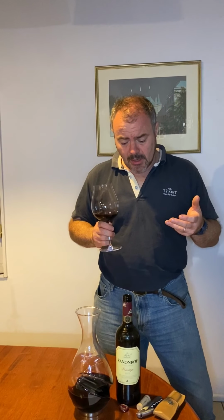So really quite classic Pinotage, but with enough lovely fruit to force its way over the variety's natural volatility.